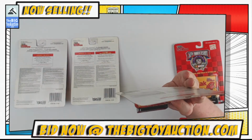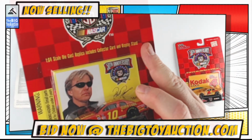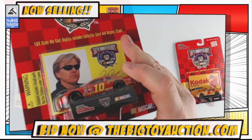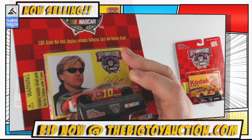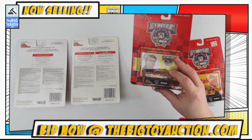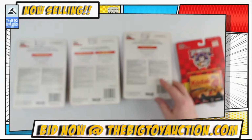Number 10 car, the Duralube. This is the Phil Parsons. For some reason it looks darker than it actually is in the camera, but it's a little bit brighter, that yellow. It appears right here. I don't know why it's doing that, but there you go. No issues with the card. We'll turn it on its side so you can see that as well, and then we'll show you the back.